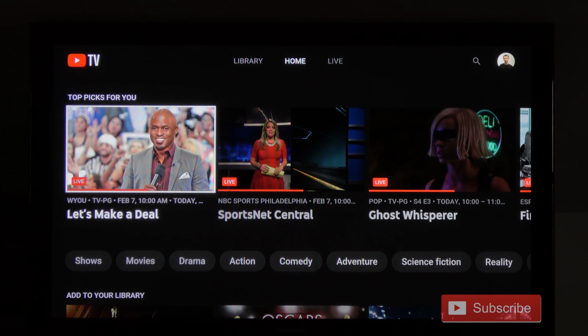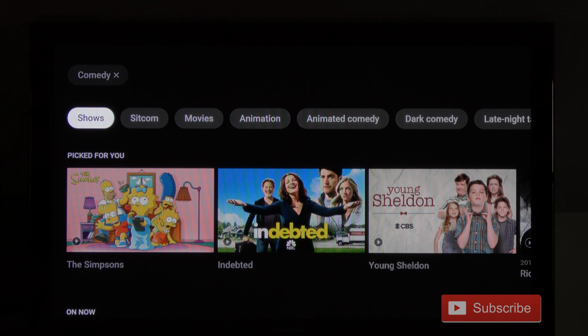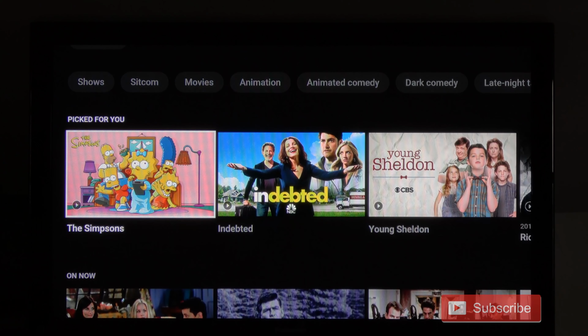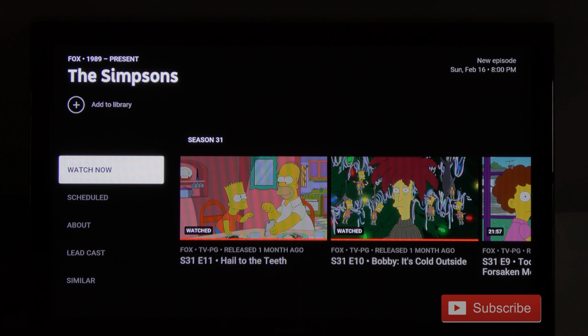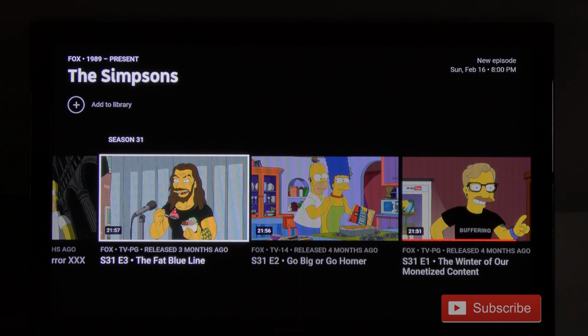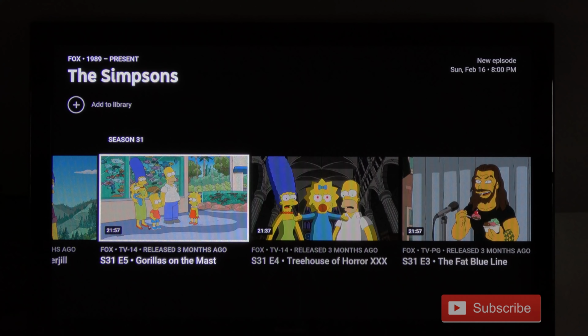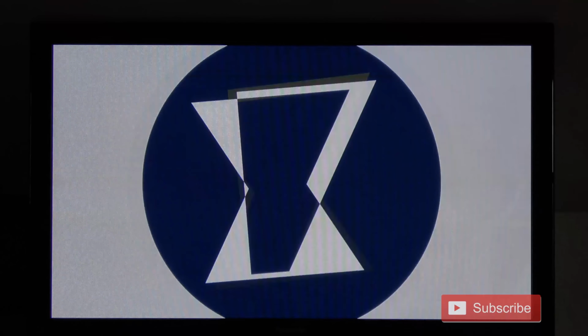Now going back to the home screen, you can see that you can select certain shows based on category. So let's say comedy. If you click on that, it will show you a selection of shows based on that category. So you see The Simpsons, Young Sheldon, right along too. And if you click on that, sometimes it gives you the option to watch on demand depending on what exactly it is. So here I have the option to watch all of these Simpson episodes on demand, probably because they aired on the local Fox station by me. And then all you do is click on the icon to bring up the program. Sometimes it shows pre-roll ads, other times it does not.